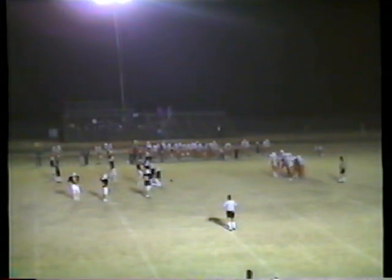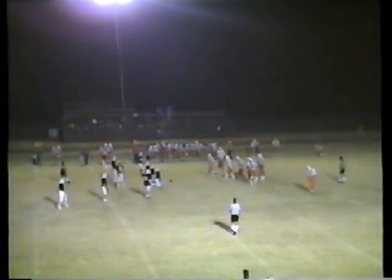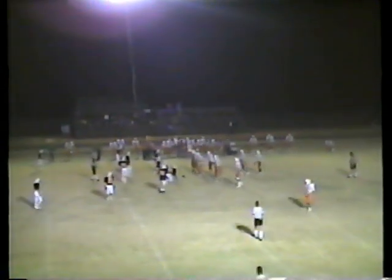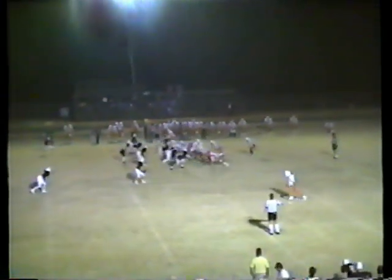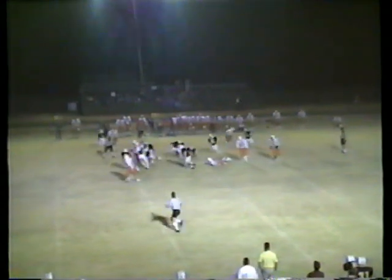27, Levi out of the game. Was out of bounds, but he caught it. Yes, it was an excellent catch, with the exception of the fact it was out of bounds. Hand off, he's got room. Brought down by 5, 6, 7 Erskine players. Everyone got in on that one.